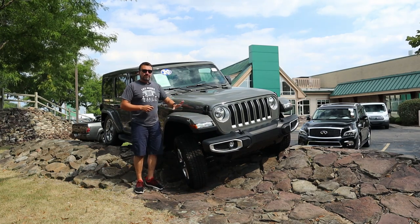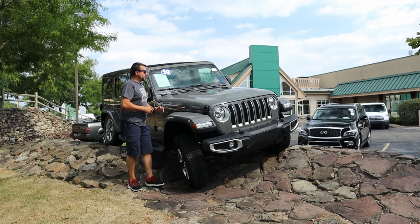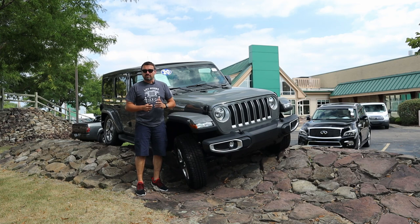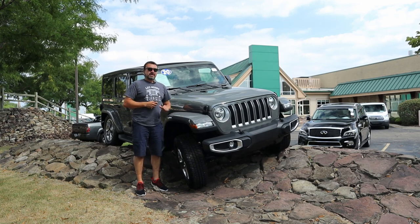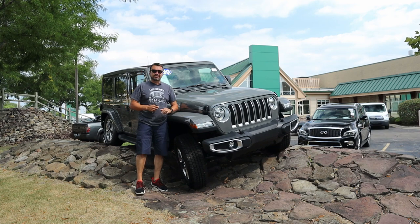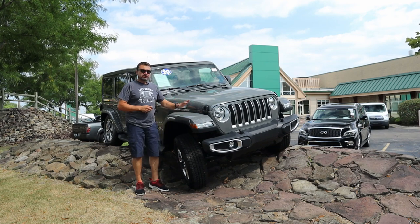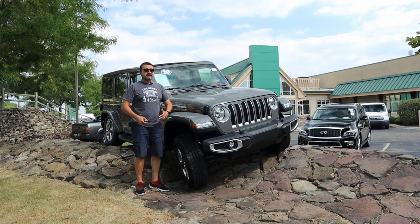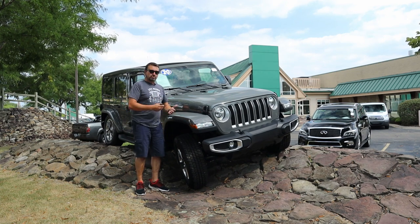Now, the four-door, which is this one, was made starting in 2007. And 2007 models to 2018 and a half. For 2019, basically, they came up with this new version of a Jeep Wrangler. And in my opinion, huge improvements.